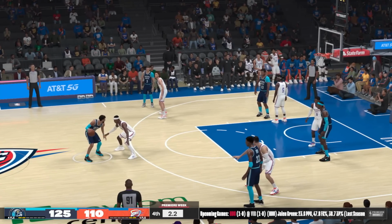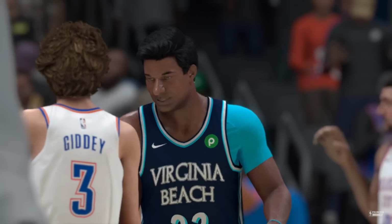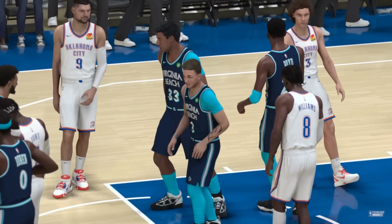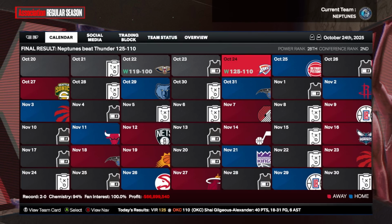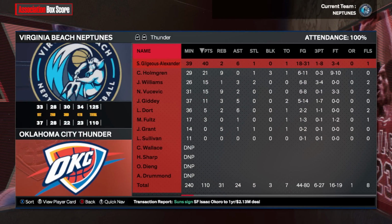Murray, nice pass to Webb, easy finish at the rim. And it's a 125-110 victory for your Neptunes in our second game of the season. A 2-0 start. And Dalen Webb and others have looked really good through the first 2 games of the season. So coming off that win, we are now 2-0, and the offense has looked really good through 2 games. And in this game, Shea dropped 40 and 6 assists.